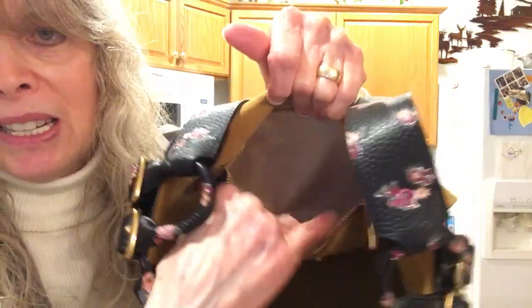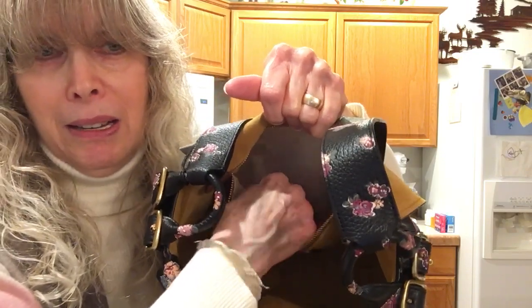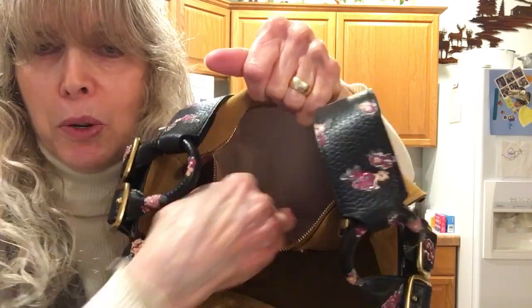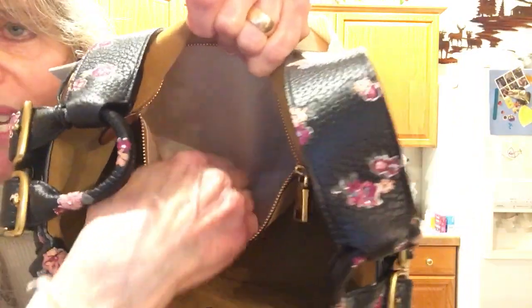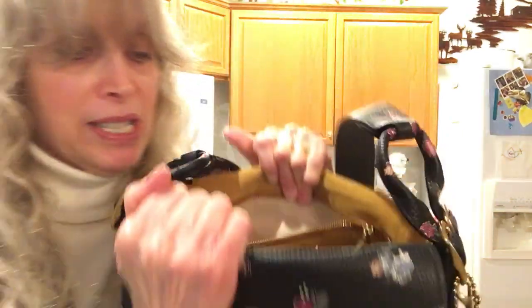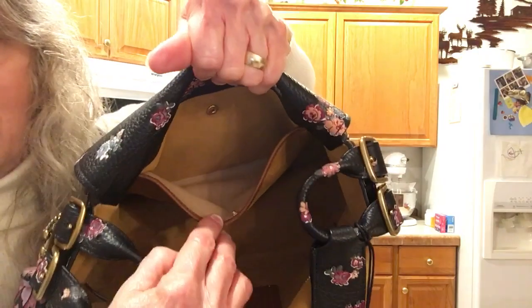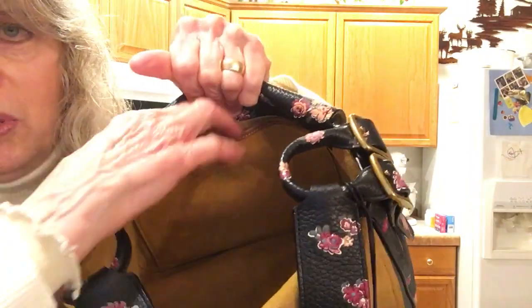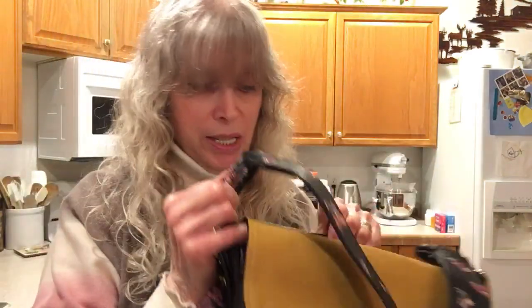And it has the same kind of material as a robe does. I don't even know what they call it, but can you see it? It has a little bit of a texture. It's easy to clean. It's light, you could see inside it. And on this side, you have a snap pocket, which is a good size. It's maybe half my hand, maybe 3 inches.